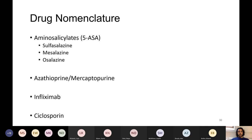So I'll just briefly talk about the different drug names, because I used to get quite confused with these. The 5-aminosalicylic acids, 5-ASAs, are drugs that are released in the colon and then not absorbed, so it acts locally as an anti-inflammatory. They don't understand fully how it works, but they think it inhibits prostaglandin synthesis. These are some of the names that you might see: sulfasalazine, mesalazine.